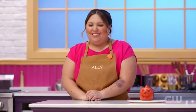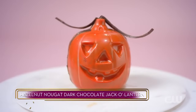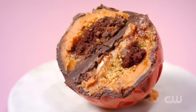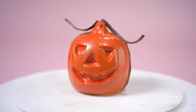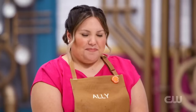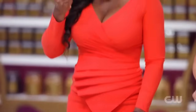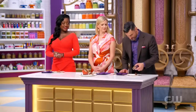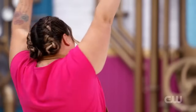The final dessert we're going to taste belongs to Allie. Please bring us your dessert. I made a hazelnut nougat dark with an orange and chocolate cake with a hazelnut praline and a blood orange ganache. Allie, your pumpkin is perfect on the outside. There's a great shine to it. Your chocolate, let's see if it's in temper. Yes! Oh, woo! Snap!